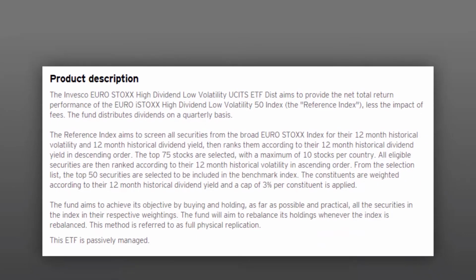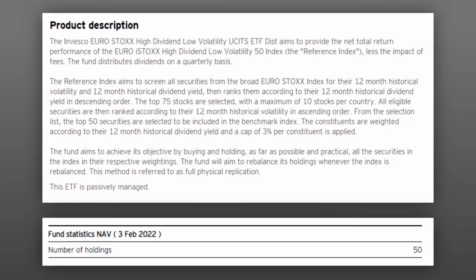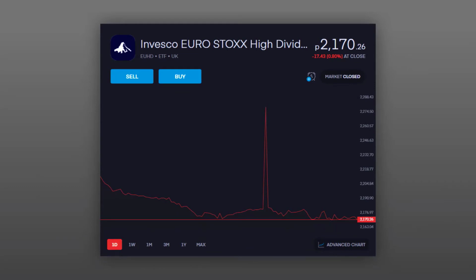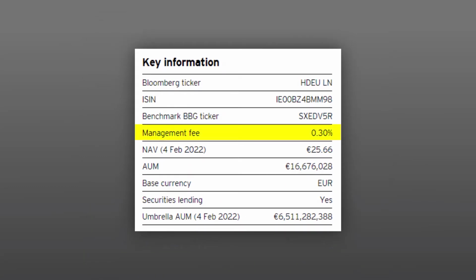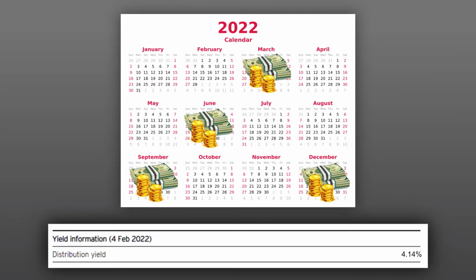So now let's take a further look into this ETF. There are 50 stocks in the fund, and it's currently trading at £21.70 and has an ongoing management charge of 0.3%. Put simply, for every £10,000 you invest, you pay £30 per year, so it is very minimal. The current distribution yield of the ETF is 4.14%, and these are paid quarterly.